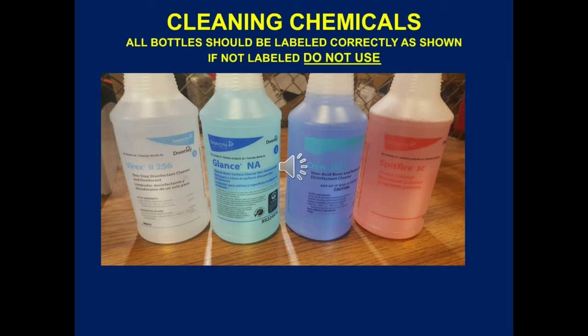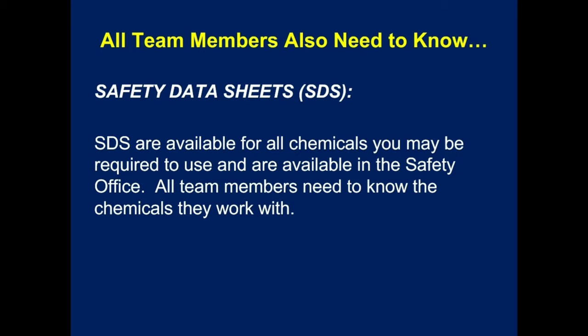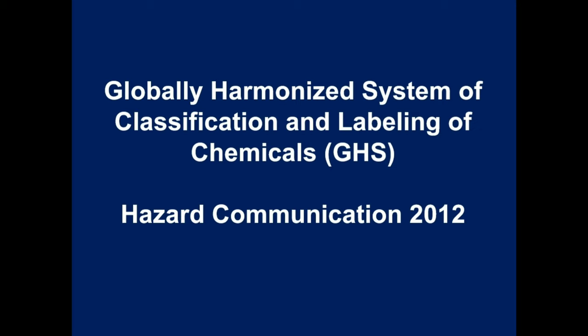Cleaning chemicals. All bottles should be labeled correctly as shown. If not labeled, do not use. Safety data sheets. SDS are available for all chemicals you may be required to use and are available in the safety office. All team members need to know the chemicals they work with.